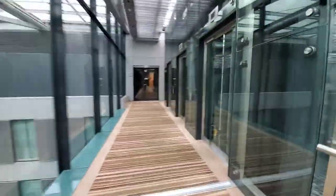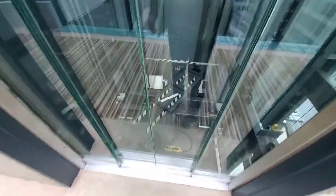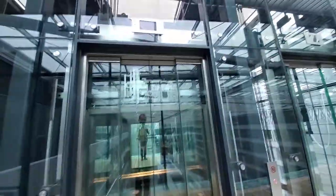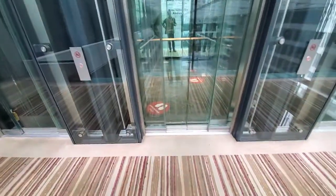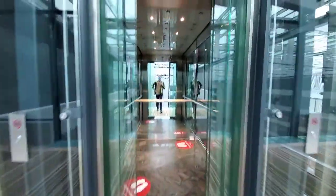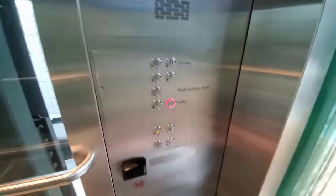All right, and we're back. You can see the glass doors are straight glass. Here's a sensor up top here. There's no sensor here, so it's really right in the middle there. Level 5 is the lobby.